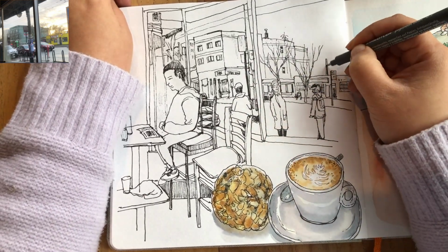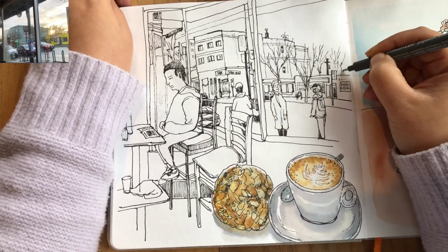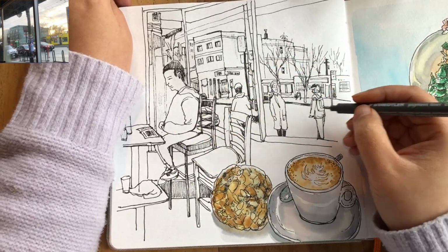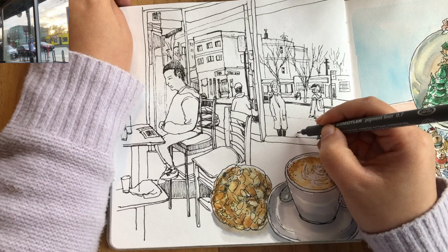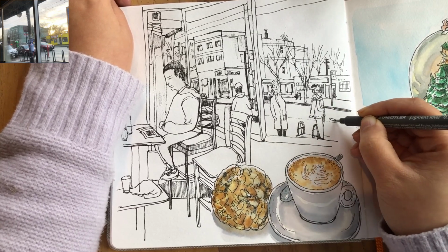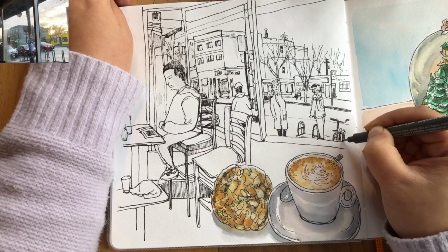Okay, and adding the curb line there. There's more trees behind this building. And accentuate the curb line. And drawing these loops for locking bikes. Here's a bike. And very quick squiggly lines.